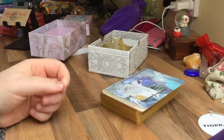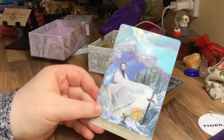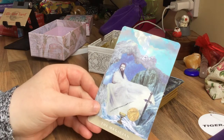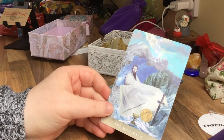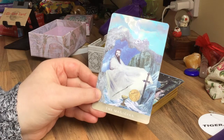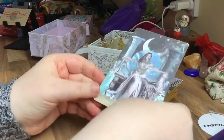Oh, it's so pretty. The Magician. I haven't seen all of these. Obviously the one after this is the High Priestess, and that's the one that made me go, eat this. And the Star card gave it to me as well. The Magician. Very peaceful for a magician. Normally they look like they're hectic in the middle of doing something.